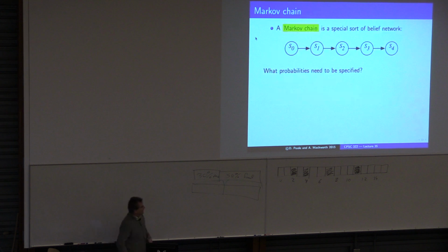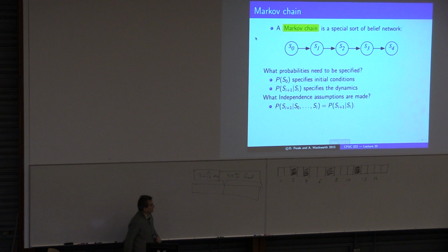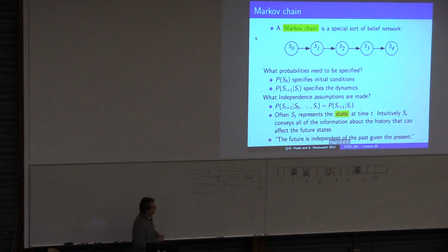So here's a Markov chain. We did this last time. We know to specify the dynamics. The independence is that the probability of S_i given the previous history only depends on the previous value. In some sense, this is the definition of state. The state is all the information about how the world works, so that the future is independent of the past. One way of thinking about this is the future is independent of the past given the present. Are there any questions about this?